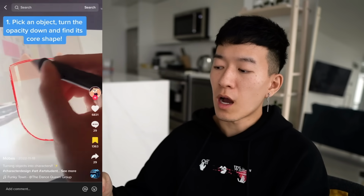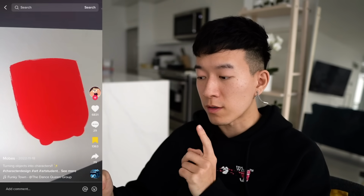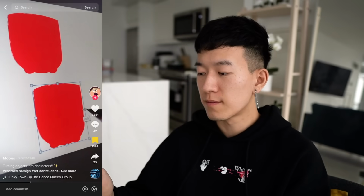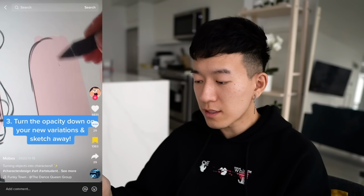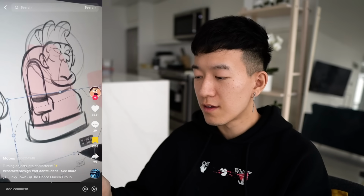Number one, pick an object, turn the opacity down, and find the core shape. That's the important part, the shape. Multiply the shape and explore different versions. Turn the opacity down and sketch away.